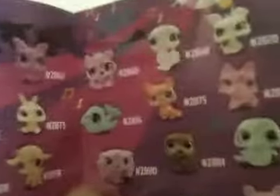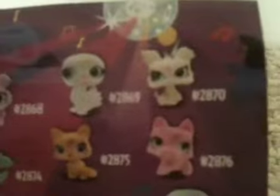First is this blind bag. It is letter P. P stands for a white dog. Here's the guider, and I got the white dog, and it's number 2870, my first ever Yorkie.